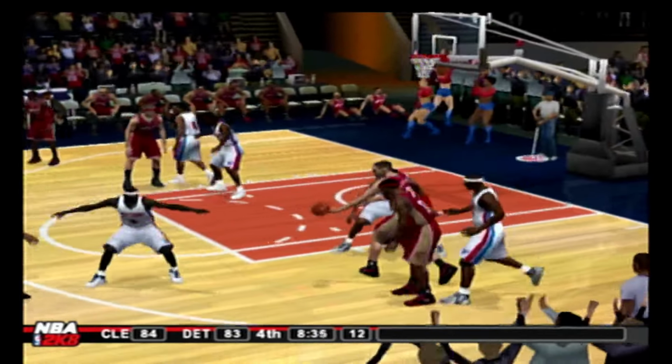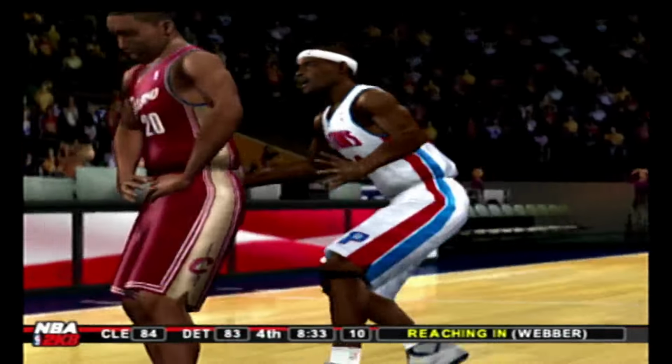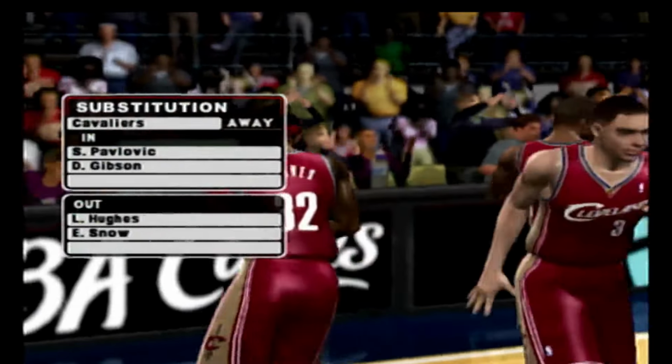Passes to Ilgauskas. James with the crossover. Sewell gets the reach-in call. That's his fourth foul of the game. Pavlovich comes in off the bench.